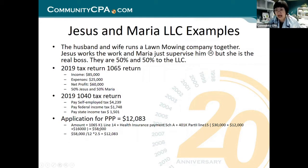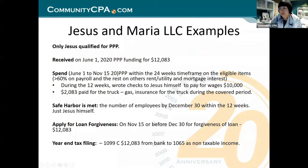When I have the 58, I divide by 12 months, so I come up with a monthly amount, and I times 2.5. So my number for this is $12,083 for PPP. Now, only Jesus qualified for PPP. Very, very important. And if you have an LLC and 1065, you pull out your 1065 K1s, and no one has a number on line 14, that just means that LLC cannot apply for PPP.